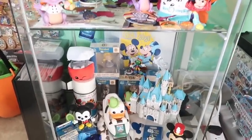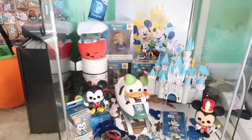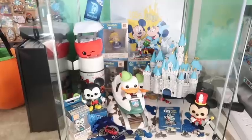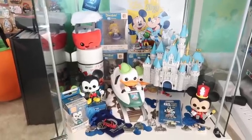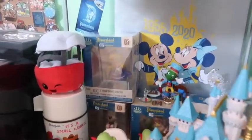And then here on the bottom shelf is actually my Disneyland 65th anniversary shelf. I was actually going to take this down, but they keep releasing merchandise, so that way I can keep adding to this display the rest of the year. Here on the back we have the lithographs and a bunch of the Funko minis.